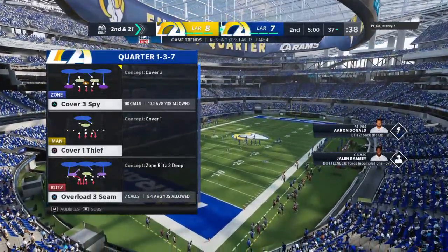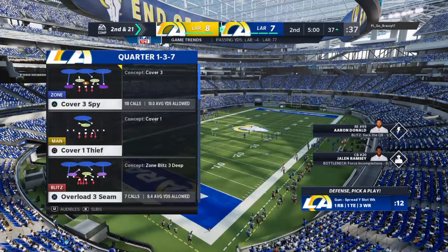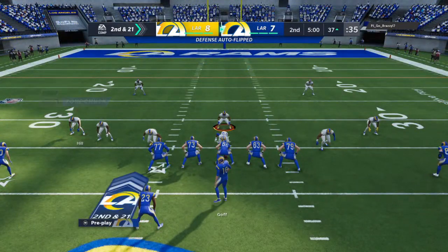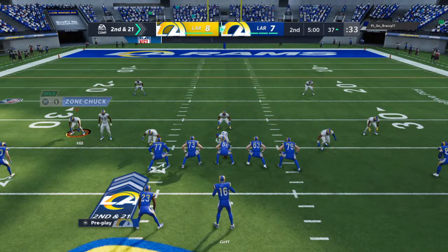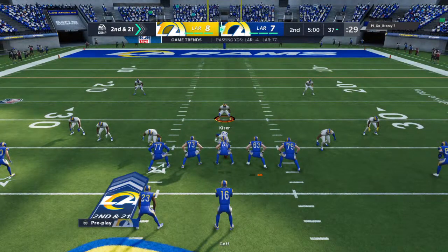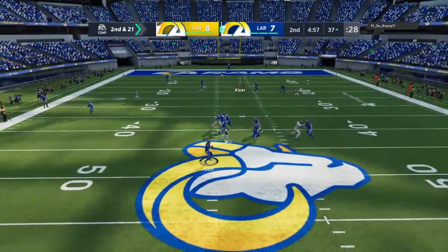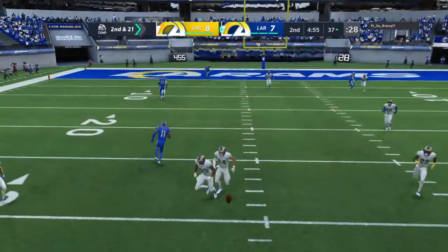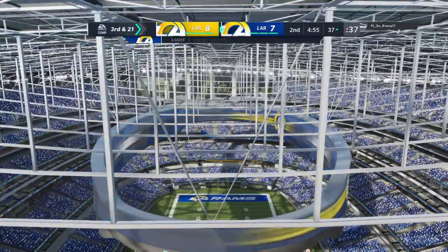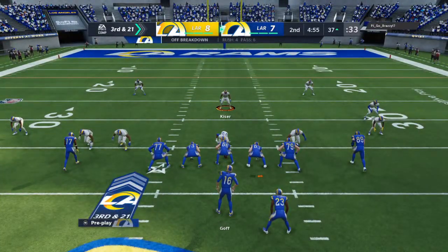A tight one. 8-7 our score after 1 on EA Sports. So 2nd and long, and got to be careful not to fall out of field goal range. From the gun, here's Goff. Throwing middle, but it's incomplete. He was looking for Josh Reynolds that time, and it'll bring up 3rd down. It's now 3rd down and long.